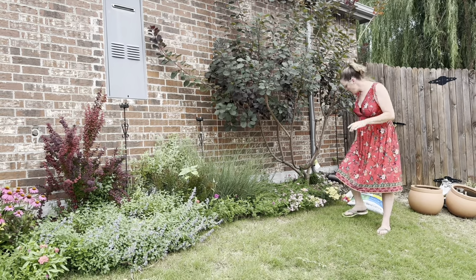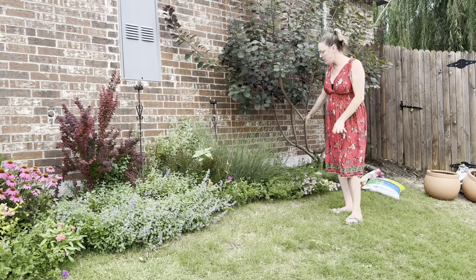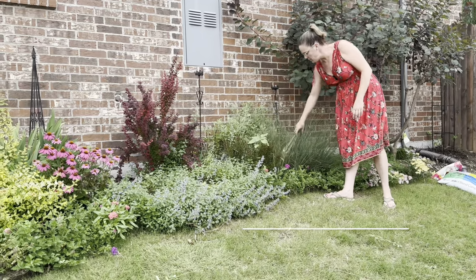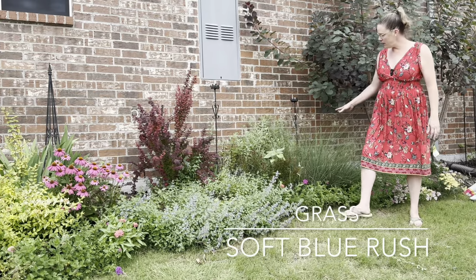Down at the base, we're at the end of yarrow season. I need to get out here and cut them back. I don't love the yarrow there. It's just there for now, so we'll just let it go. I am loving this kind of soft blue rush grass that I've got here. I think it's looking really nice.